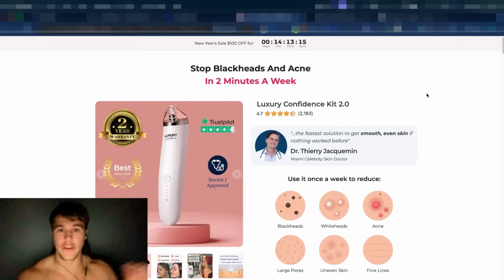Now, what I'm not gonna do, again, because I talk about this all the time, you don't wanna enter a super saturated market and sell the same way with the same angle to the same people. So in order to sell this to a different group of people, I'm gonna use a different angle. Instead of using this product to get rid of blackheads, for example, I'm gonna specifically target women that are a little bit older and they're dealing with hormonal acne going through menopause.